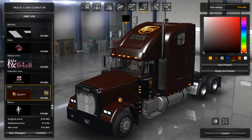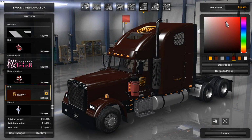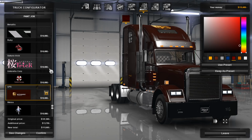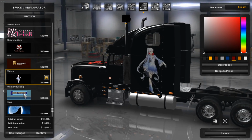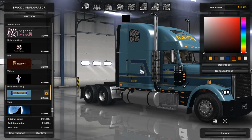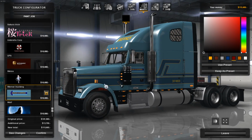Again, with the realistic liveries, now we got the UPS one. Again, you can't really change the color, but who would change the color? UPS is known for its weird brown color. Pretty cool. Let's see, we got Vise, another anime girl, I guess. More realistic companies, I guess. Not really sure, but they look pretty nice. I like the detail on the stripes.